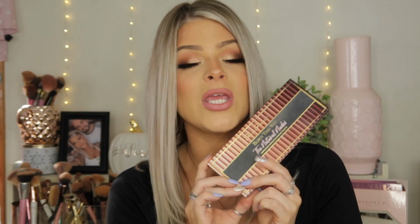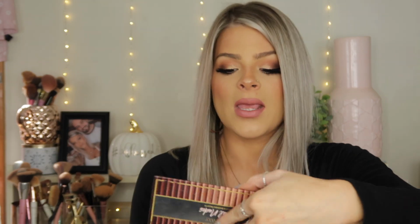It's so good. I am not kidding you when I tell you that this was the only eyeshadow palette I used this entire year. I'm not even exaggerating. This is the Too Faced Born This Way, the Natural Nudes Complexion Inspired Eyeshadow Palette. This is the most perfect eyeshadow palette for everyday looks. So the look that I typically go for is I will put the shade Seashell in my crease, which is just a basic tan shade.